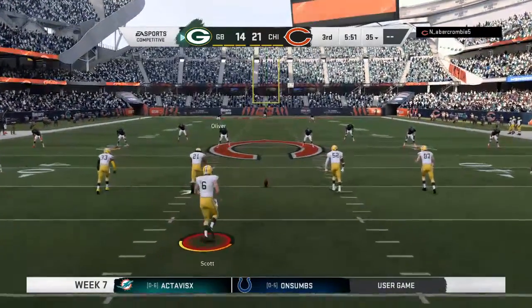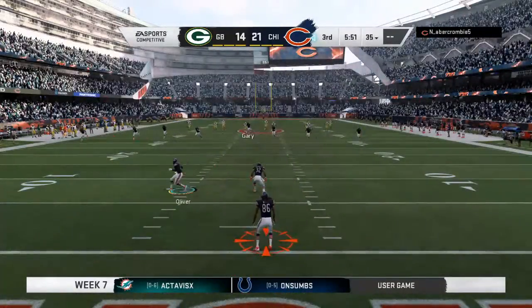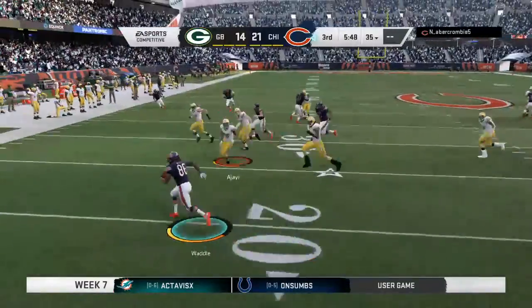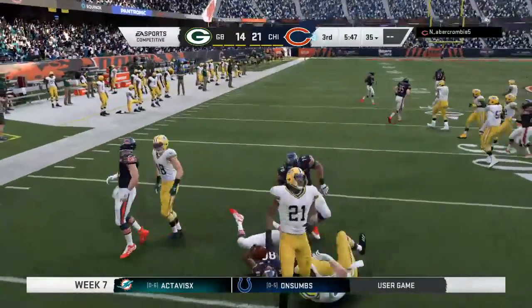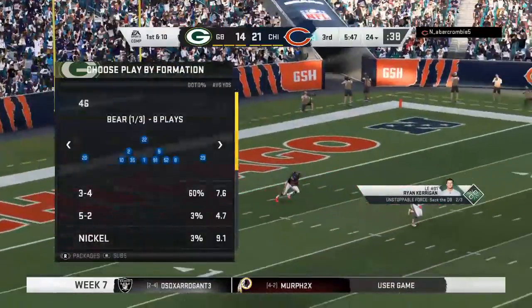This game back within a touchdown now as the kickoff's away. This will be taken in at the 1. And a pretty good return here. He'll be stopped just shy of the 25 at the 24-yard line.